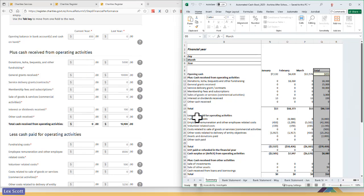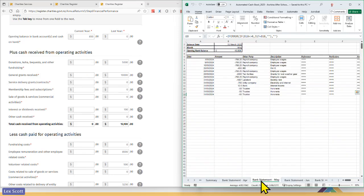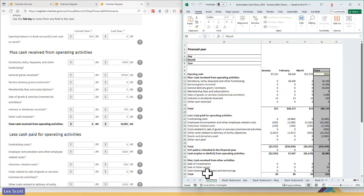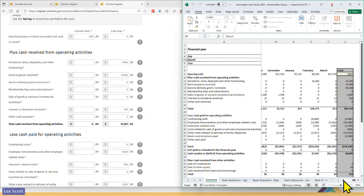You'll see at the bottom, there's a tab for each month. So you can pull the transactions from your bank account into this. Well, not directly into it. You save them from your bank statement, and then you can copy and paste into this page for each month. If you use it throughout the year, it provides you a total each month, as well as a final total for the end of the financial year. So if you go to the summary page, you'll see that it totals each month. A link to this will be included in the resources.